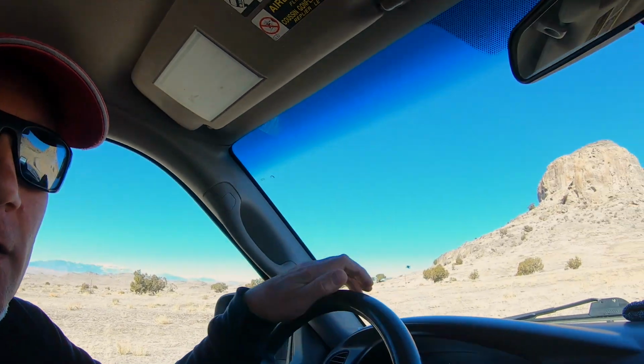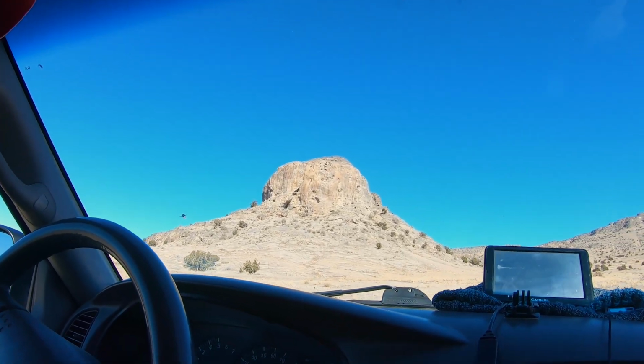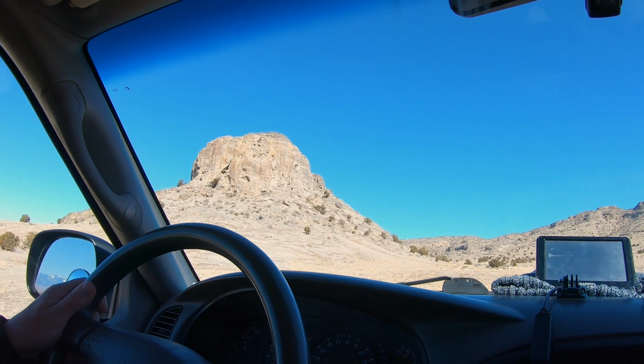So this is a really quick, easy spot to pull off of the highway on and drive up into this little canyon here. And you can see there's some really cool rock formations. It's a really nice, quiet, little peaceful area. You could probably camp up here.